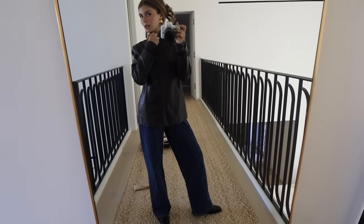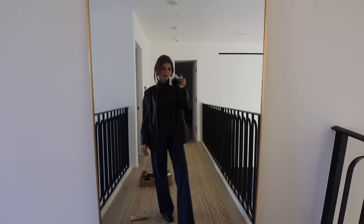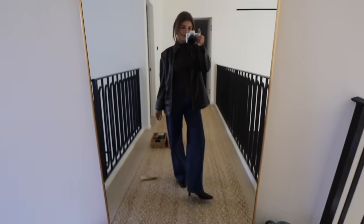Long sleeve underneath. My hair is a mess. I really don't have time to be doing this. This is the look. Leather jacket. So yeah, let's go. Back home, I'm gonna take my dog for a walk.